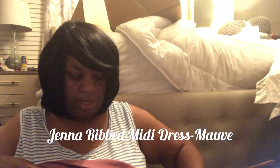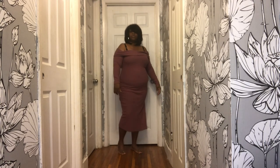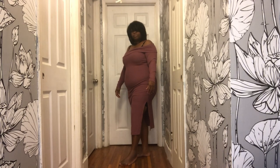I got this little pink number that comes off the shoulder. It's like a peachy purple number that comes off the shoulder. And I have the name of the dresses. It just says Fashion Nova. Girl, I need glasses. So I have the name of the dresses on this. Oh, this dress is very lovely. It has a split on it. So I'll show you that.